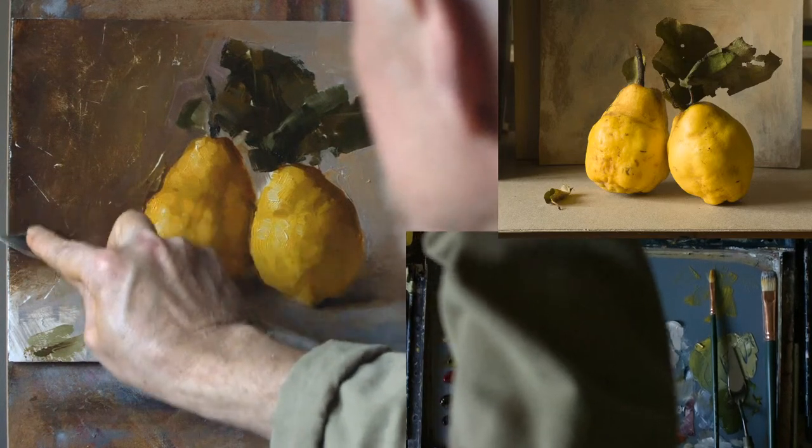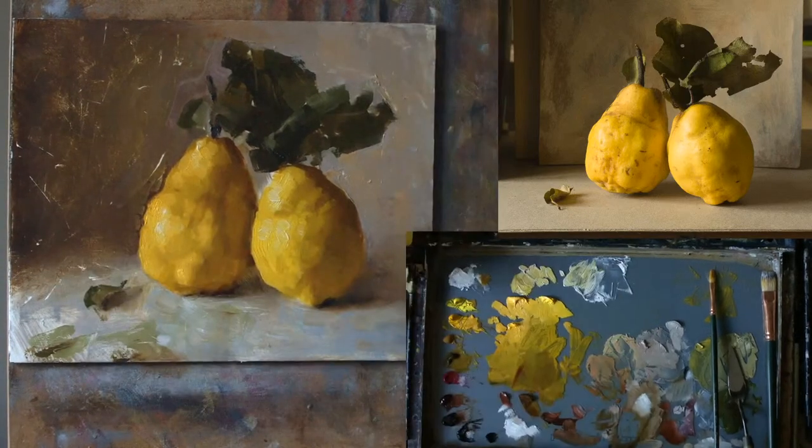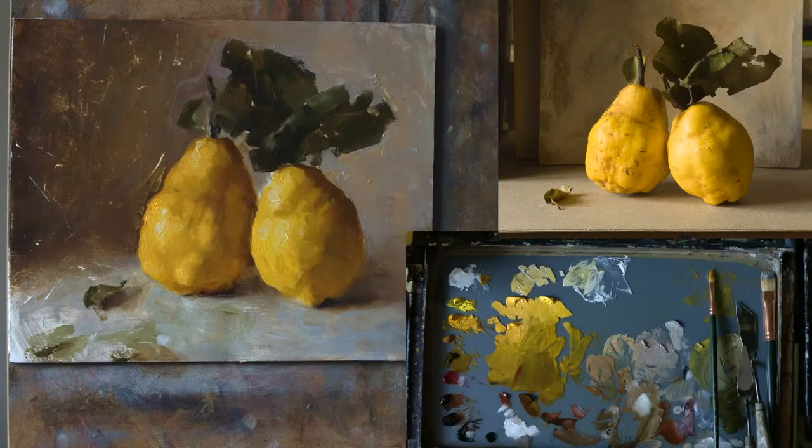I know I said I was going to stop. I am actually going to stop. I am going to stop, honest. I think I'm going to have a cup of coffee and a sit and a think and maybe play with the background a little bit.